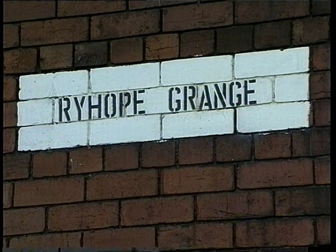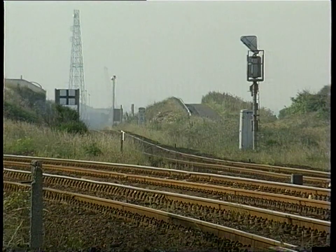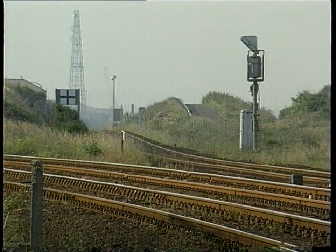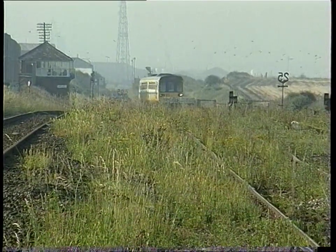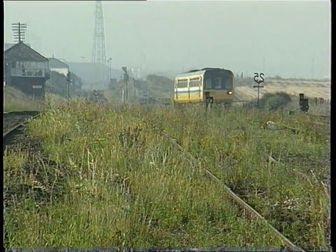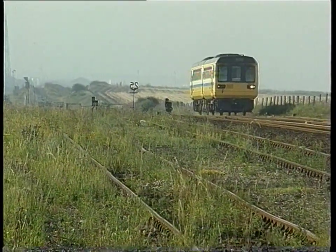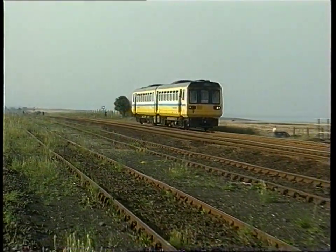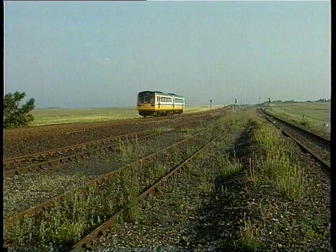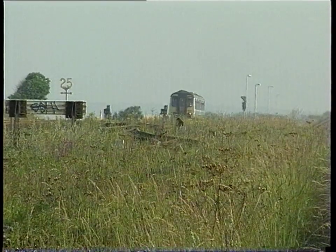Ryhope Grange still exists, and still boasts a double junction. However, the lines to the right, behind the speed limit signs, are no longer in use. They led to Seaton. The other junction serves Sunderland South Dock. From the redundant sidings, we see a southbound Pacer. Through the weeds, a Class 156 Sprinter is nearly ghostly as we bid farewell to the northeast coast.